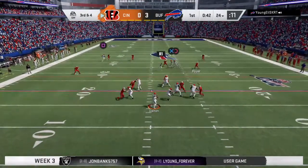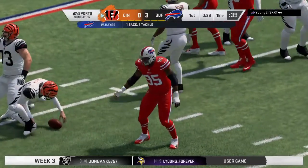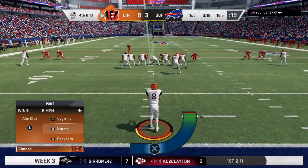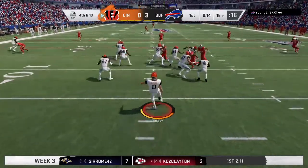3rd down from the gun. Dalton. Nowhere to escape, and he goes down. William Hayes, the pride of Winston-Salem State, coming in to drop him. And on that one, the protection just broke down. You've got to have that leverage, don't you?